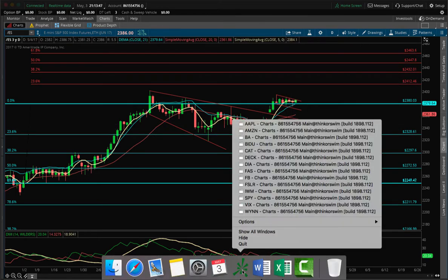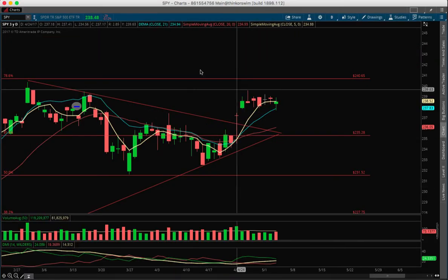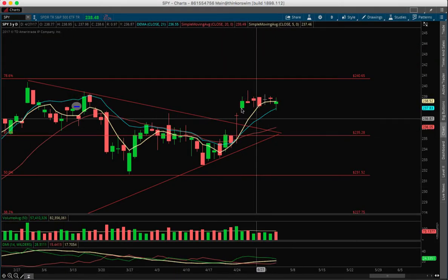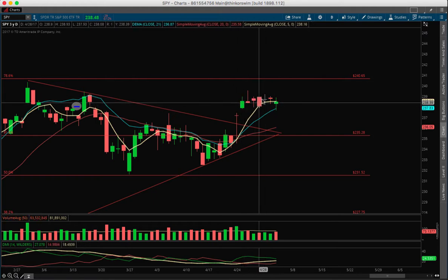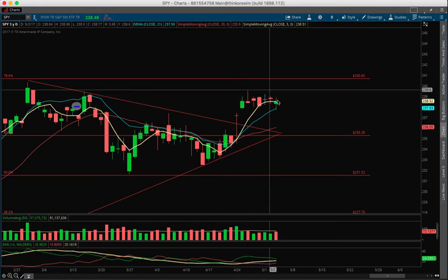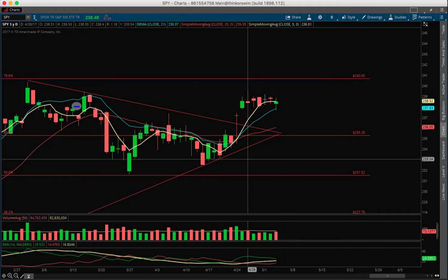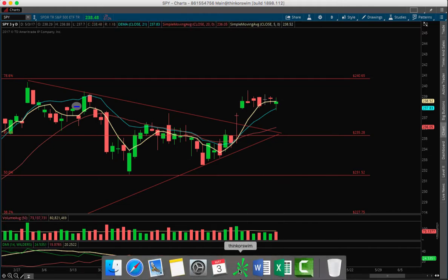If I show you that in the SPY, which is the same, but this is an ETF for the S&P, do you see the breakout here and just moving sideways? 1, 2, 3, 4, 5, 6, 7 days moving sideways. The target here is 240. After that, 245. DMI is bullish and strong.